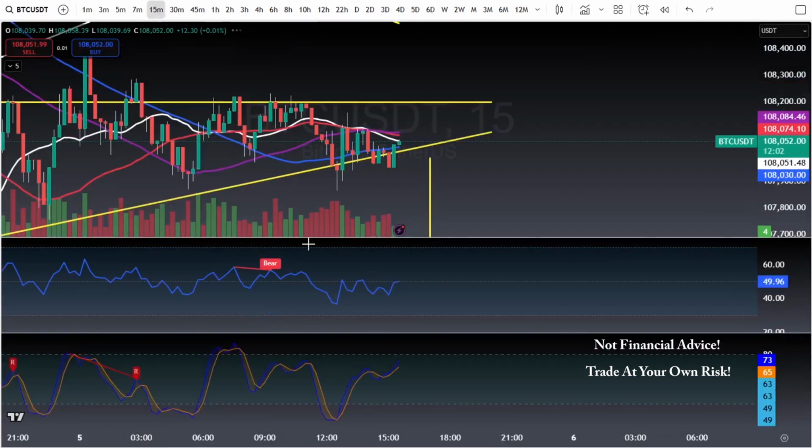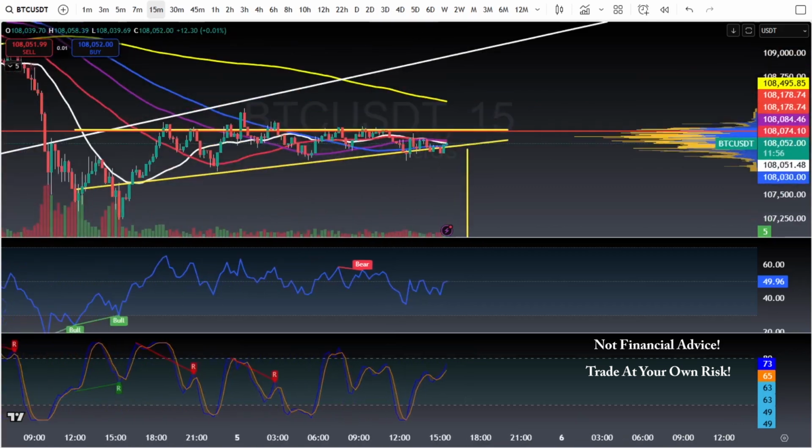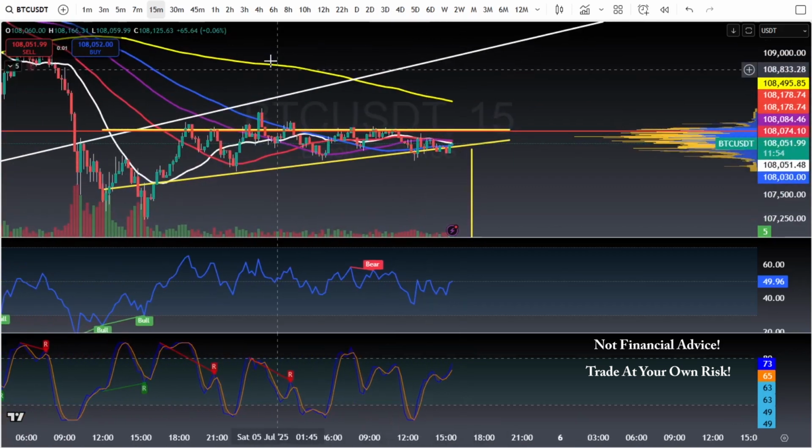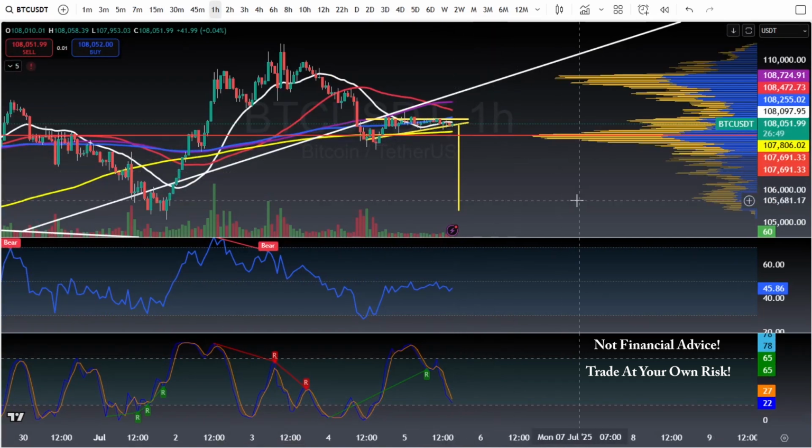On the 15-minute chart, the stochastics are on the way up, but we lost the 21 moving average here and the 200. So the only thing holding us up right now is the 200 moving average on the 1-hour, which is at 107,800. If we lose that, I do see this bear flag playing out again, or close to 105k. So overall, guys, again, we're still playing in this range.